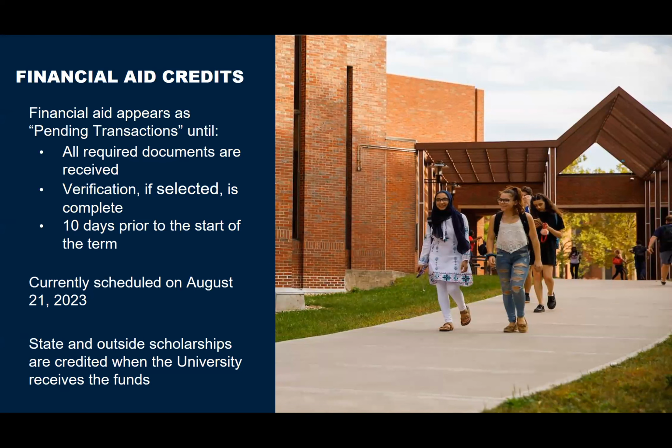I do just want to mention that if the student is receiving a scholarship from anyone outside of the university, so maybe a local organization or a nonprofit group, and they are sending us a check, they will not see that listed as a pending financial aid credit. We will only apply those funds once the check is actually at the university. So that's just something to keep in mind.